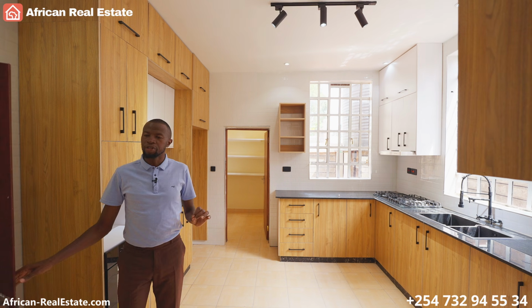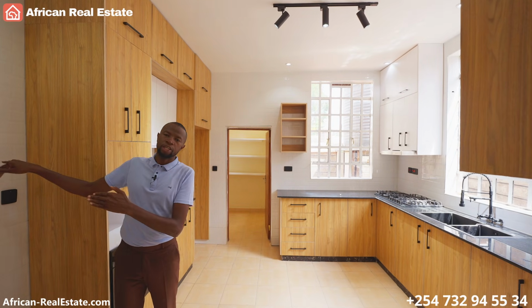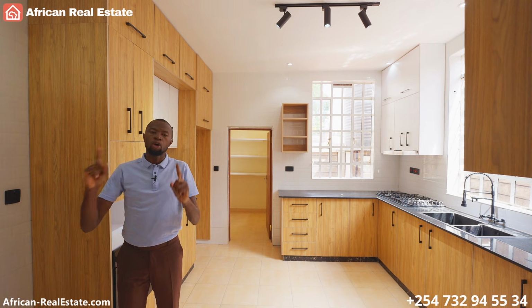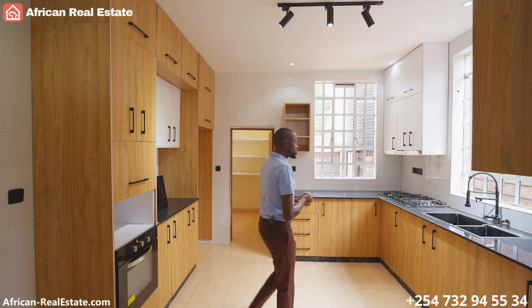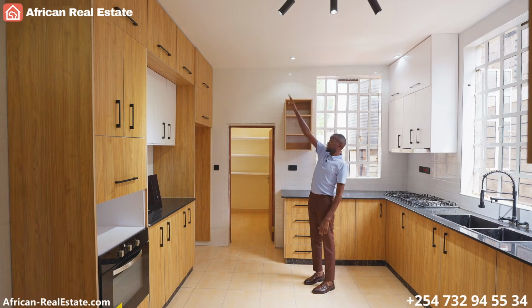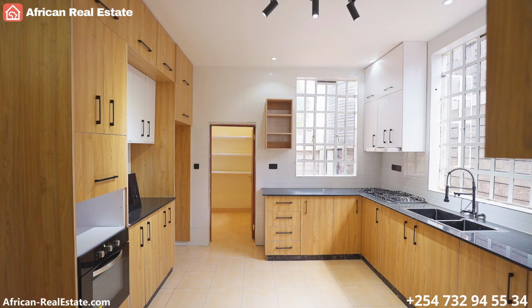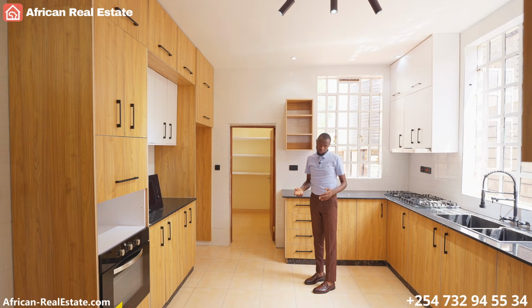The kitchen can be accessed from the foyer. That means you can come directly from outside to the kitchen without getting into the living room, or you can access it from the dining area. As you have seen, the kitchen has been done very well. I like the height because this becomes very easy, especially when you are cooking and everything is steamy. When you have good ceiling heights, it feels more comfortable.